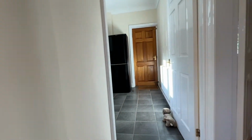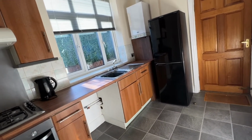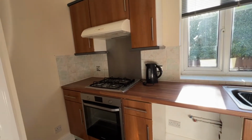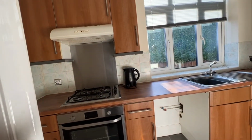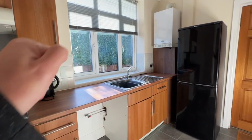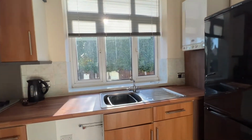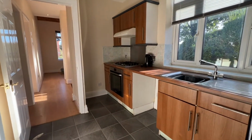Through the hallway, and now we're looking into the kitchen. So it's a gas combination central heating boiler mounted on the wall. There's a nice range of matching drawers, base and wall cabinets. Recently professionally cleaned oven, grill and gas hob with extractor over, stainless steel sink, ceramic wall tiling, that's the rear door out to the back garden. Nice big UPVC window with fitted blinds. I've just lowered them a little bit just because the sunlight's coming in so much.